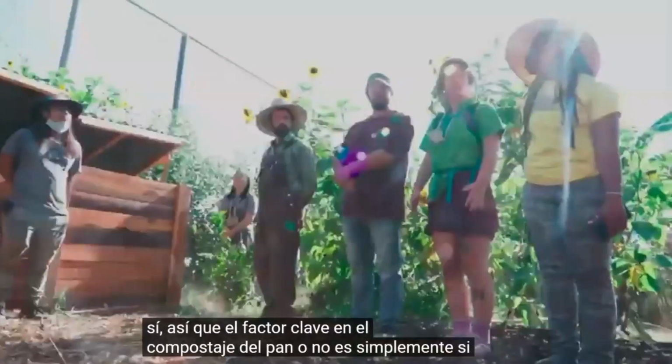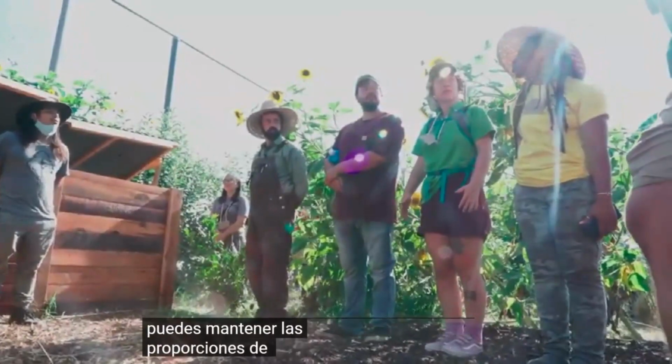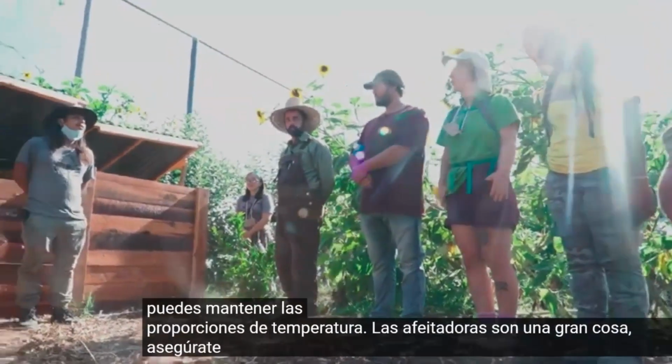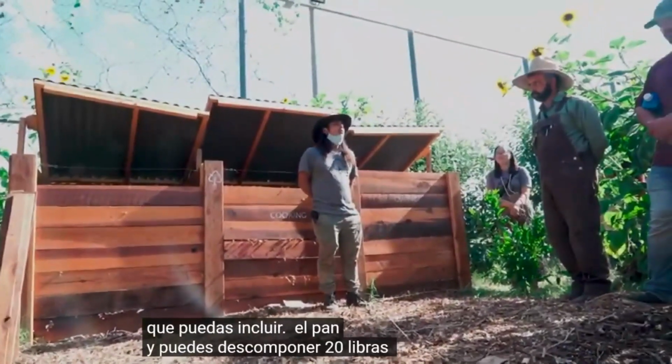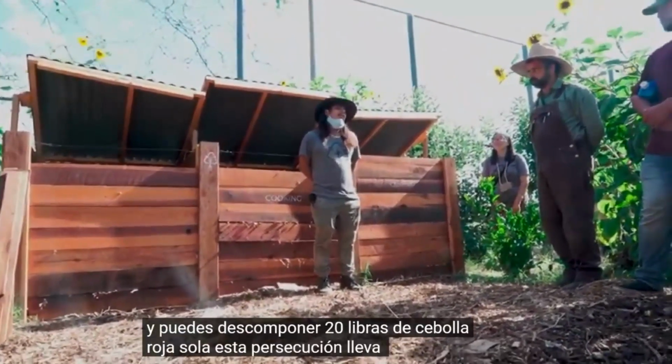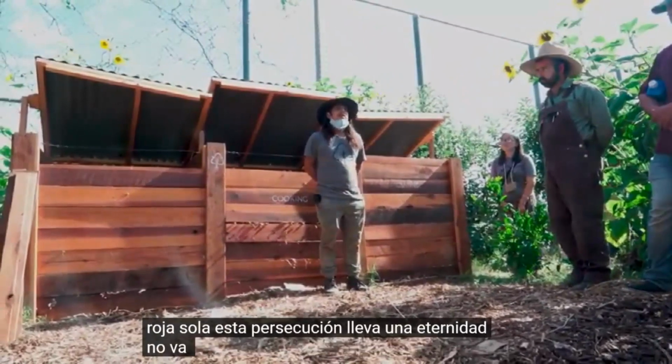Yeah. So the key factor in composting bread or not is just whether you can hold the temperature for a certain time? Ratios are a big thing. Make sure that you have enough diverse material that you can include the bread. You can't just decompose 20 pounds of bread within itself. It just takes forever. It's not going to happen.